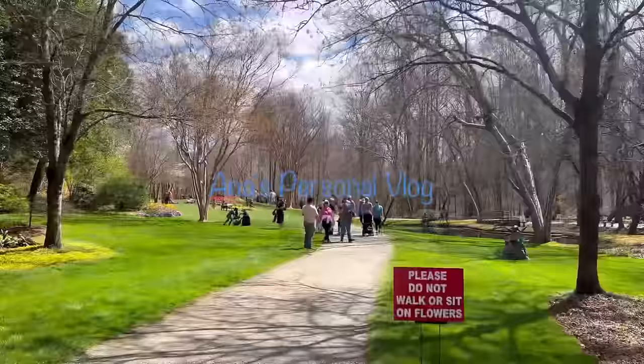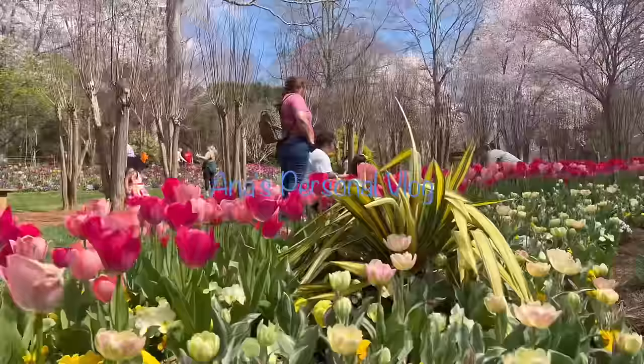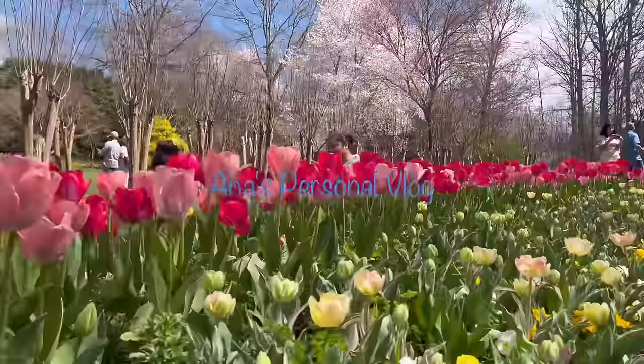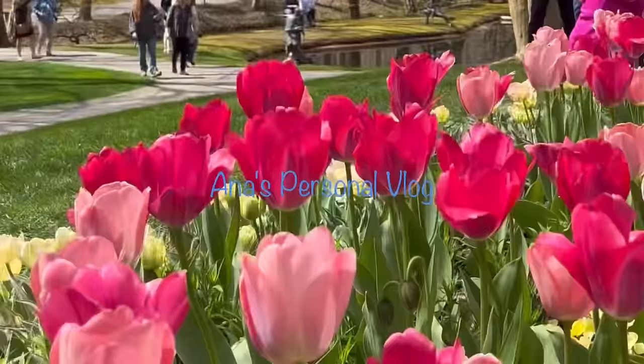If you come here for a day pass only, I would suggest that you go to the Japanese garden. You will have a blast there. I can't even get enough of it for the whole day. Just going around and taking pictures, everything is just so perfect. They have tons of varieties of tulips. Now I will leave you to judge how fun it is to visit the Japanese garden.